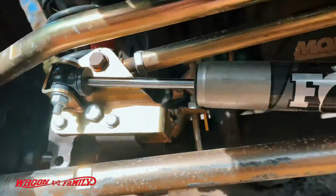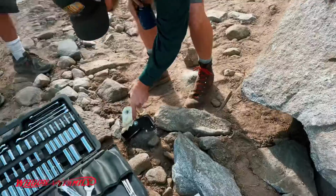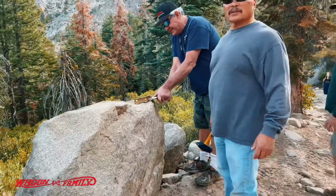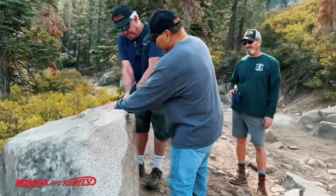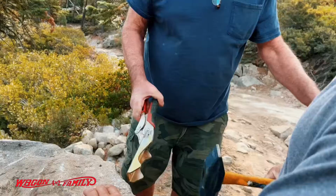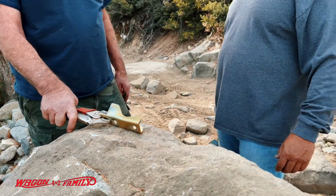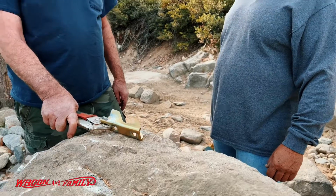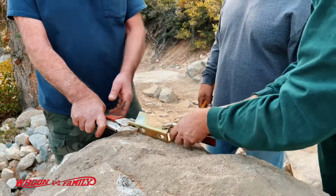All right. Where's that split and start bending? If you got a sledgehammer, say action. Action! You may get another vice grip right there. So this is no fault of Medic Cloak, FYI. This broke. This is the factory stuff that broke.